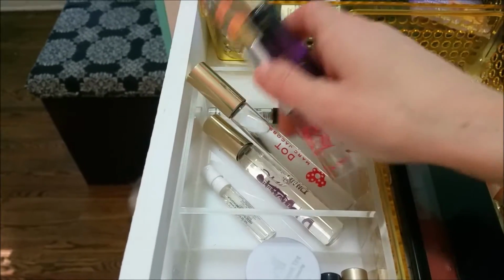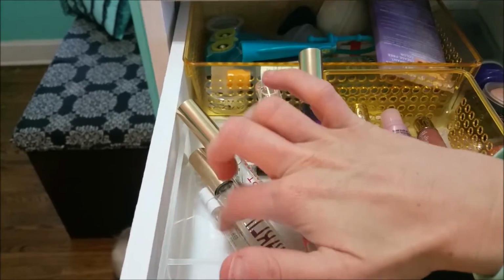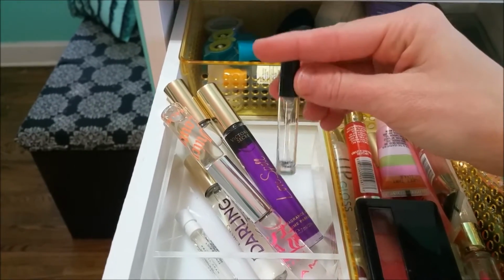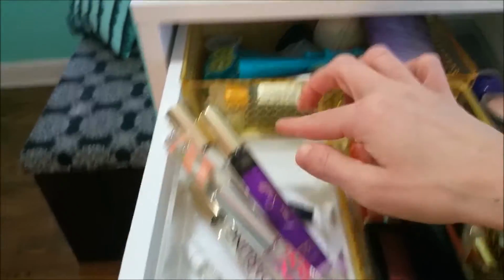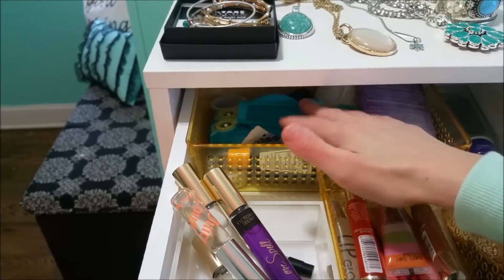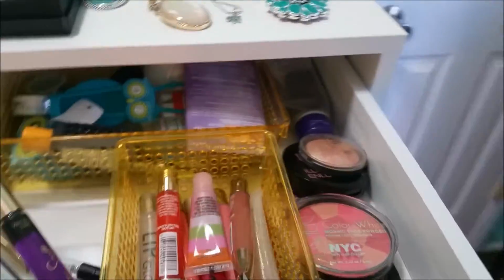And then back here, I've got all of my Rollerball perfumes. I've got the Juicy Contour, I've got the Lucky brand, Marc Jacobs Dot, and then of course some of the samples that have come in my Birchbox. And this is one of my favorites, which I've almost used all of, but it smells so good. And I asked for this for Christmas, so I don't know, maybe I'll get it. Back in the back is just a bunch of random junk. You know, I've got lip gloss holders, hand sanitizers, my Moon Dust packaging that it came in. So that's just kind of random things back there.